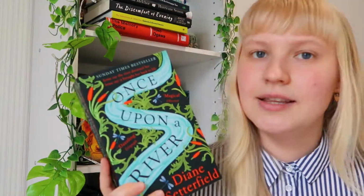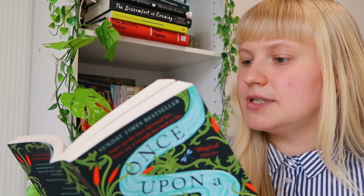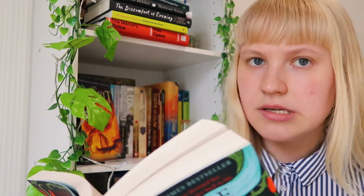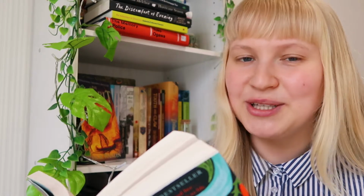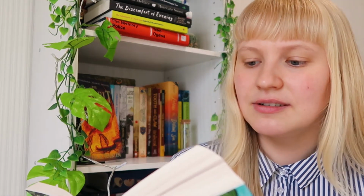Find the book using your coordinates, flip to a random page, find something on that page that will be the core topic of your channel. This is interesting. Okay, number 18 is Once Upon a River by Diane Setterfield. Okay, random page. So on this page they're talking about relationship with parents, which is kind of fitting.